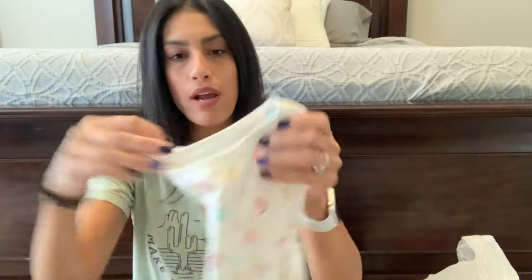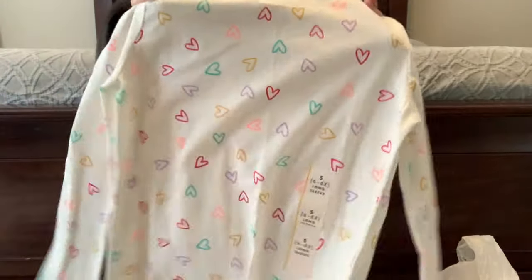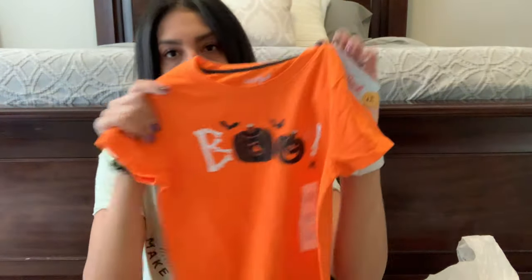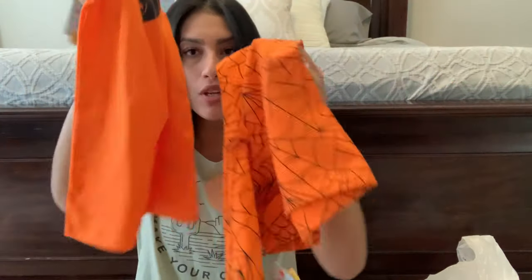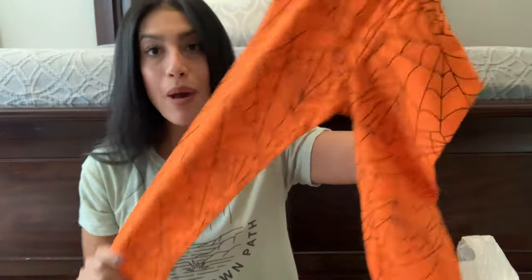And then I think the rest of the clothes is for Madison. So I grabbed her this long sleeve shirt with a bunch of colorful hearts all over. I also got Madison a Halloween shirt. So I got her this orange shirt that says boo in the front. I thought it would go really cute with these leggings. These leggings are orange with a bunch of spider webs all over.